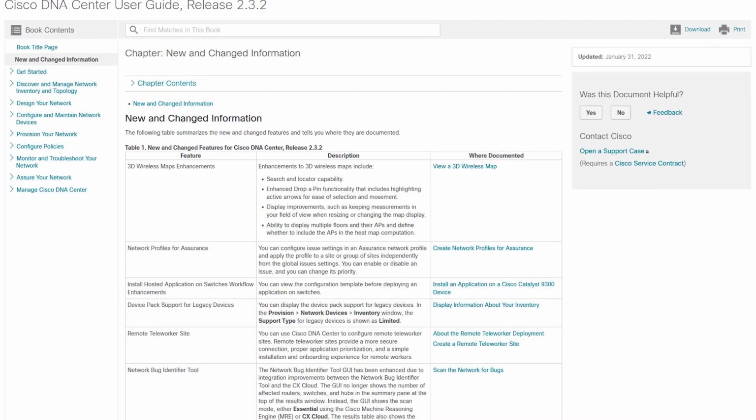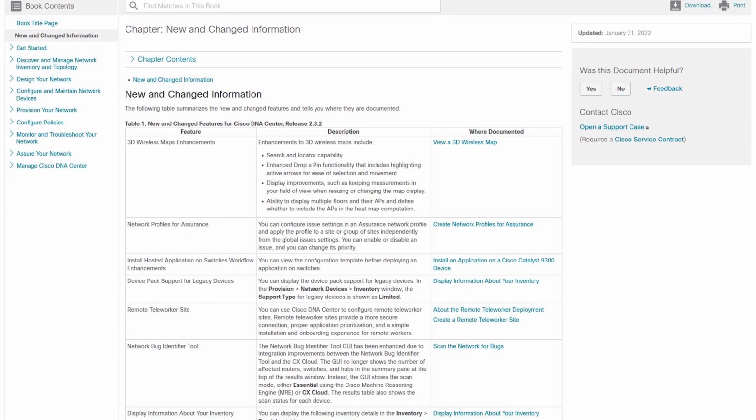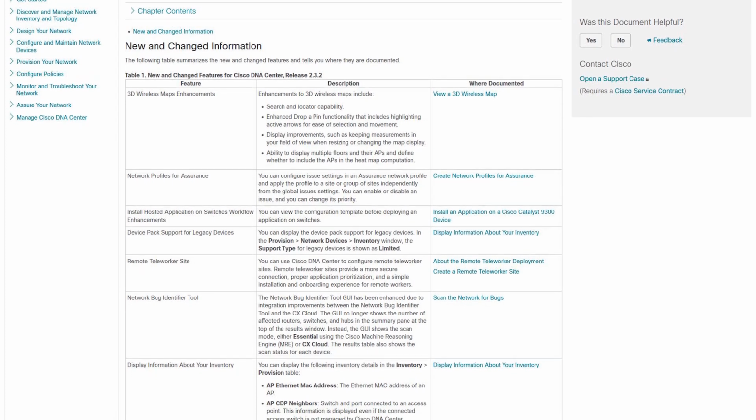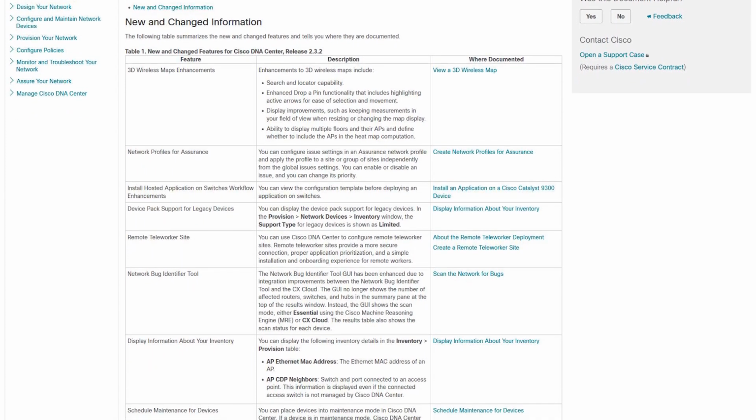So lots happening on the super cool release. There's quite a few products that are being announced. Most of them are enhancements. They're not necessarily brand new products being released. The first out of the trio is Cisco DNA-Center release 2.3.2. Lots of cool new features coming in 2.3.2. If you have DNA-Center or if you're considering deploying DNA-Center, maybe this will help tip you over.